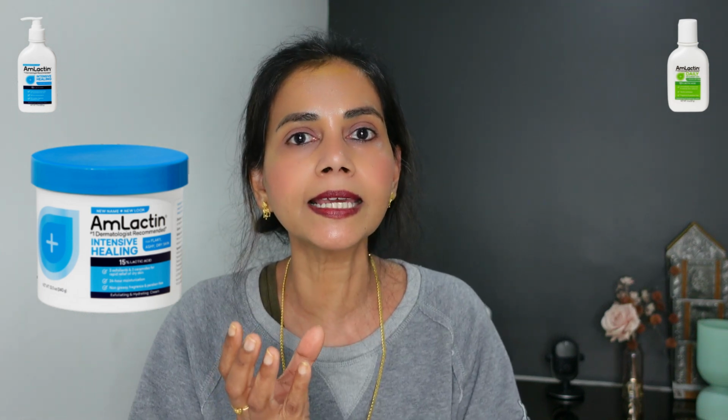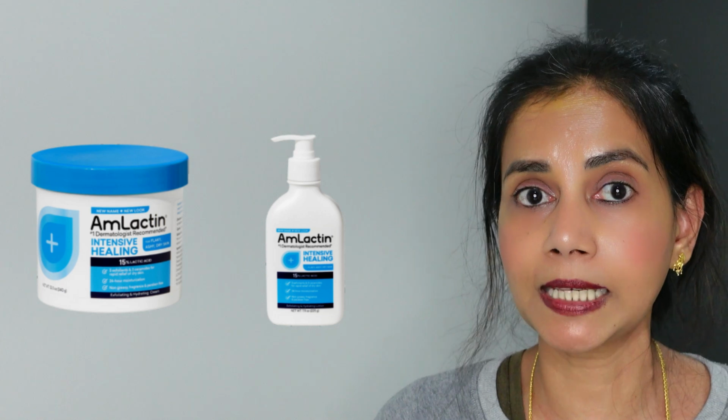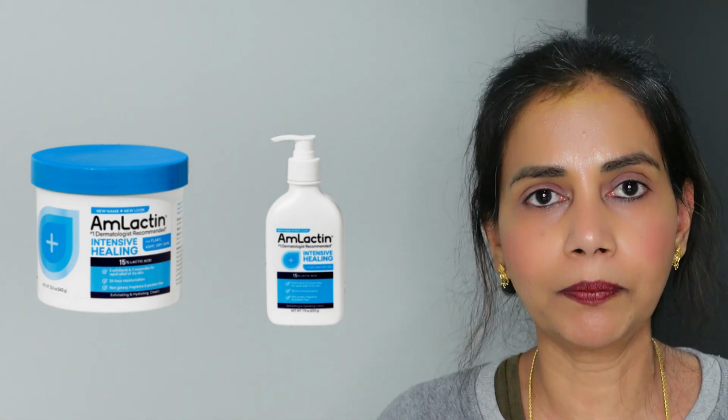One final thing, Amlactin also has another product in the 15% range, which is exactly similar to the 15% lotion, but it's a cream. It's got a few additional ingredients which can add more hydration to the skin, and it is also good at retaining that hydration. So it's more hydration, same level of exfoliation but more hydration, and it's got a cream consistency. So if you don't like a cream consistency, go for the 15% lotion if you don't have sensitive skin, that is, because if you have sensitive skin, you would just go for the 12% one. But if you don't mind the creamy texture, then that's a clear winner. I would just choose the 15% Amlactin Intensive Healing Cream. It adds more hydration than the 15% lotion.